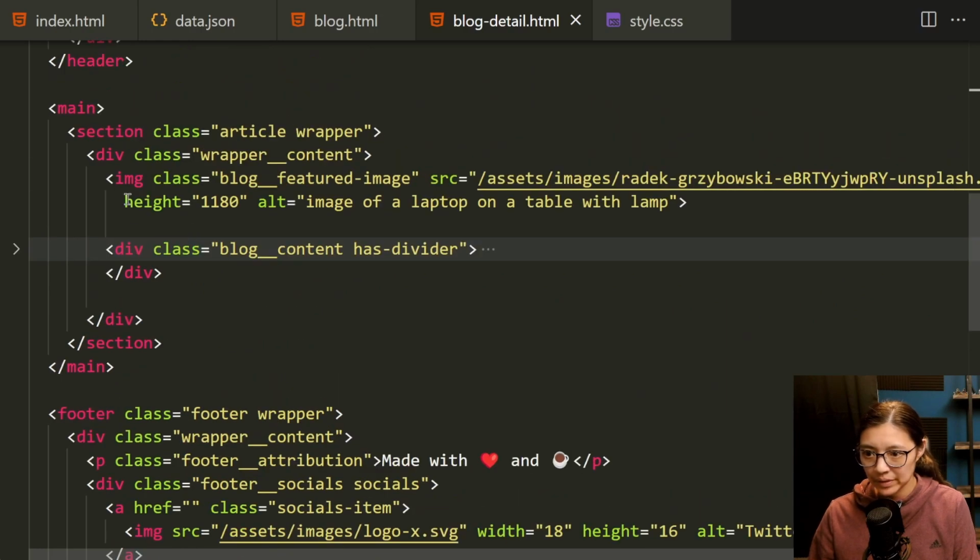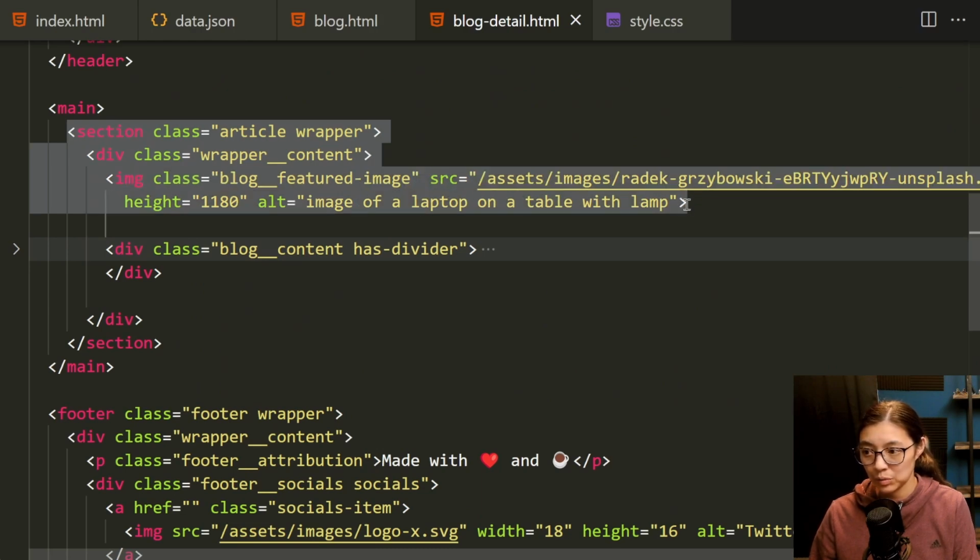So let's see what we got here. So we have the section tag, article wrapper, wrapper content, and then this is going to be the featured image. So we will have to add some code for that. And then we have the blog content div. So let's copy the section tag and the div and the image tag first.